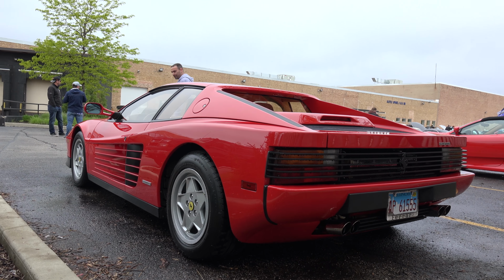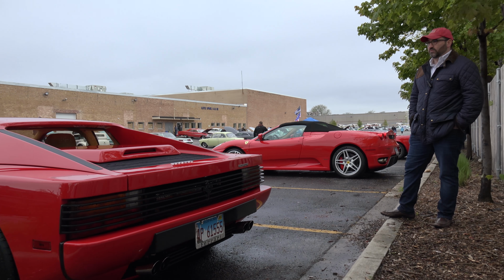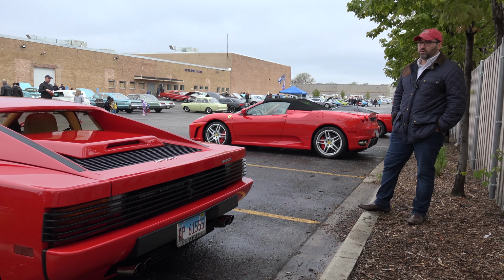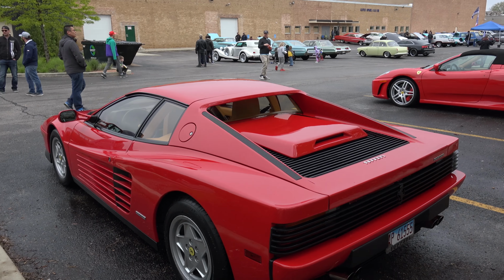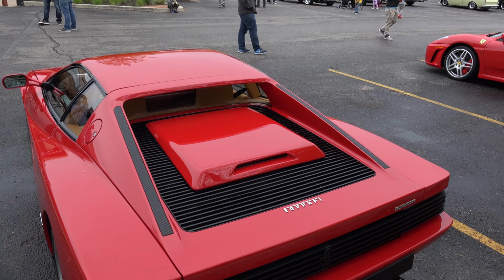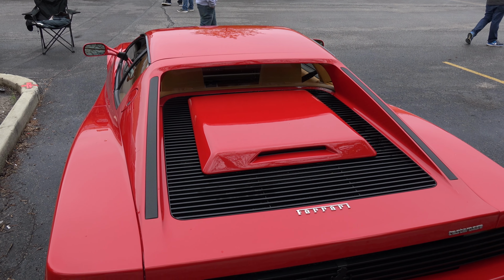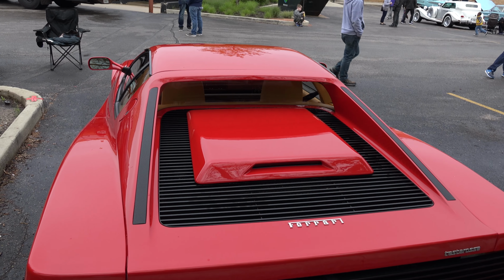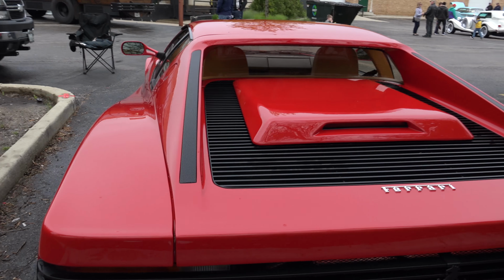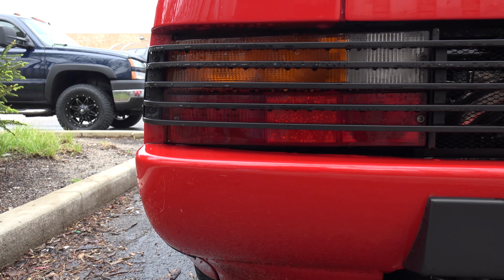Is it awkward to get in? It is. It's very low. It's hard to get in. You have to love to drive this car. It's very rewarding though. It's a gated shifter, so it's a 5-speed gated shifter. It also doesn't have power steering, so at low speeds it's hard to crank the wheel. You gotta really fight it. But at higher speeds, it acts like a race car. So the faster it goes, the easier it is to turn, the less you have to move the wheel.